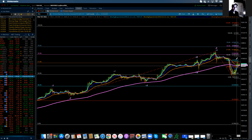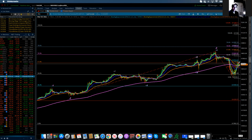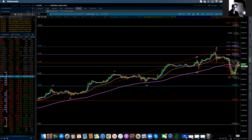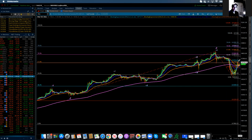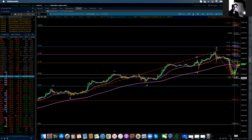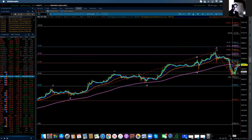Now, downside. If this fails to make a new high and goes down and goes below that level, which was 14,650, actually 51, but 650 I'll call it, then it can't be a 4th wave correction. So in other words, this is 1, 2, 3, 4. If it comes down and breaks below that, it's not a 4, and it's going to leave this as a 3. And then I would expect that it's going to come back down. It's going to break there, and then we'll deal with it. But that would be my take.